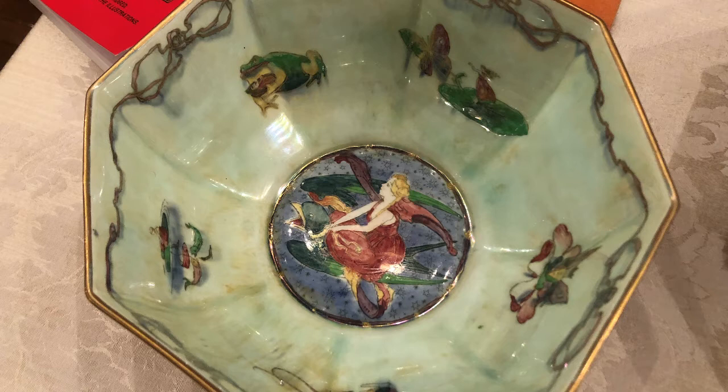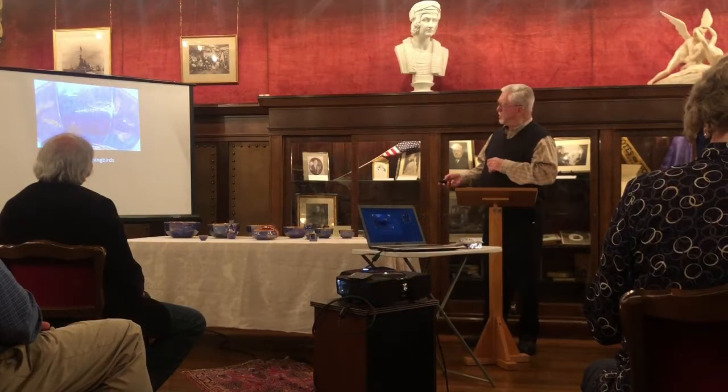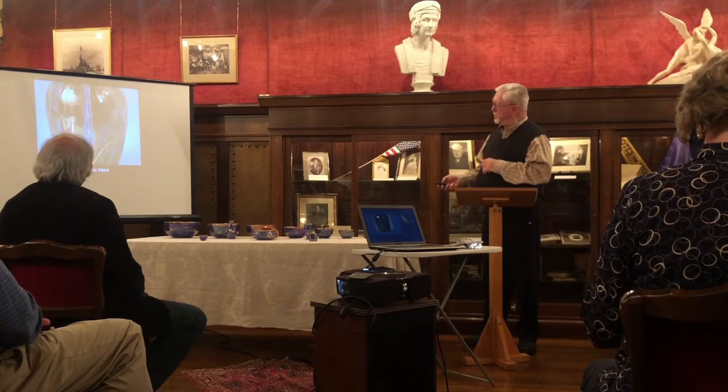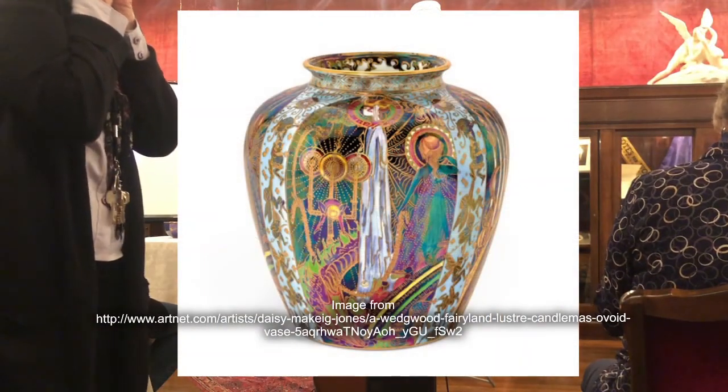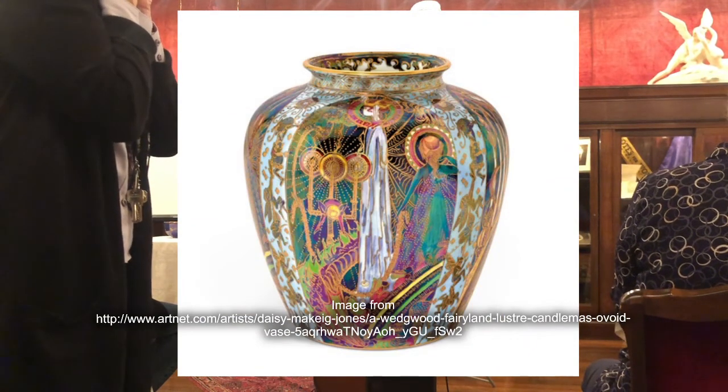Here are some other examples, ways that you can get maybe closer to some of the things. There's some more hummingbirds. Then here we have what's called a Candlemas vase.